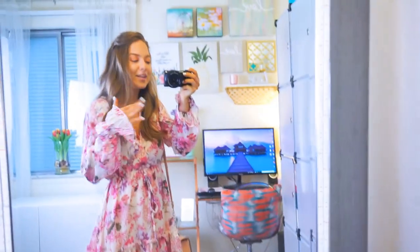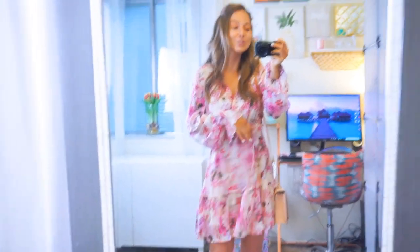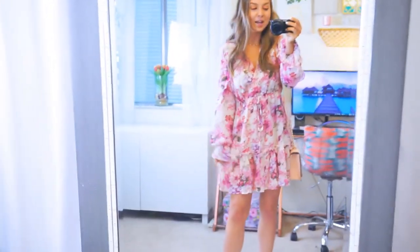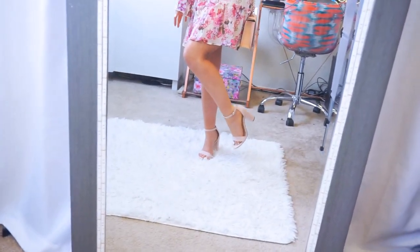This is just the cutest little dress ever. I'm gonna get so much use out of this. This is something that needs to be in every girl's closet for so many different occasions. You can wear this over and over and over again. And I think the length is really good too. I paired this with a blush bag and blush heels. These are my chunky heels that I've shown so many times before. They're my favorite from Target. I have them in nude and black. And I will also have them linked down below.